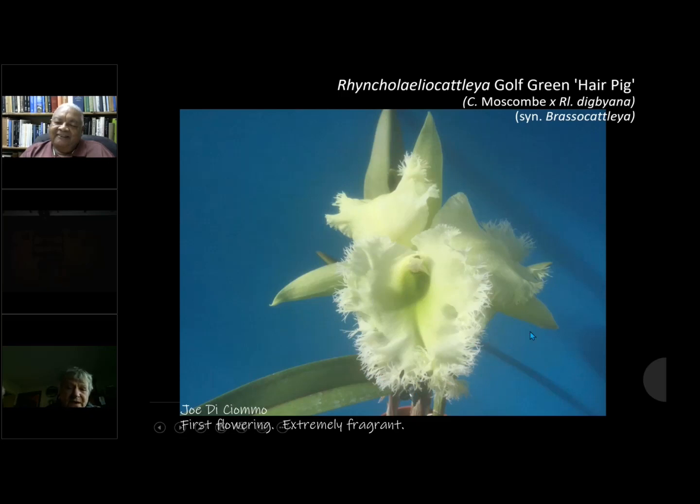Since this is the first blooming, maybe freshly imported or whatever, I have actually seen this flower much flatter. So on another blooming, Joe, this is going to be absolutely stunning. But I still can't get over that Hairpig clonal name. Surely that's kind of mean to the flower.